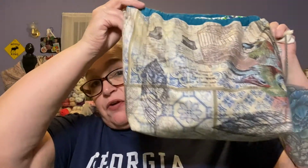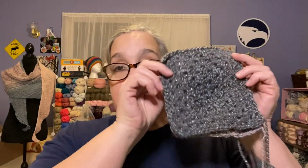So that is that sock. Then if you've been watching, you know I've been making some granny squares, and I've got a couple more done. Here they are. And I've got this project living in a bigger Tea Doddles bag. I made a bunch of granny squares, and these are the two that I finished this week. The yarn I'm using is this yarn.